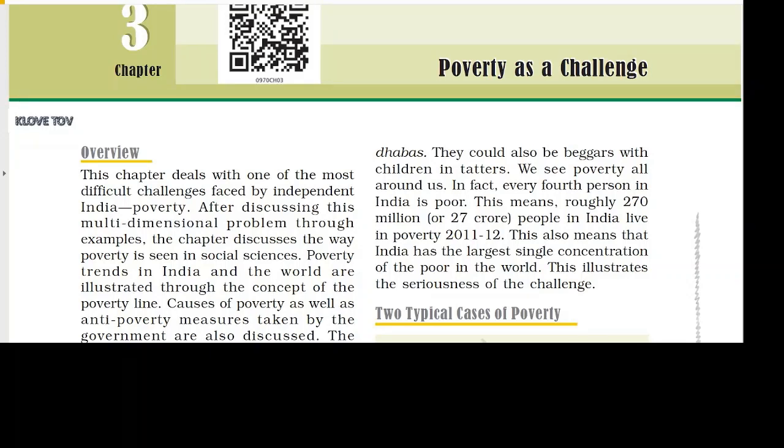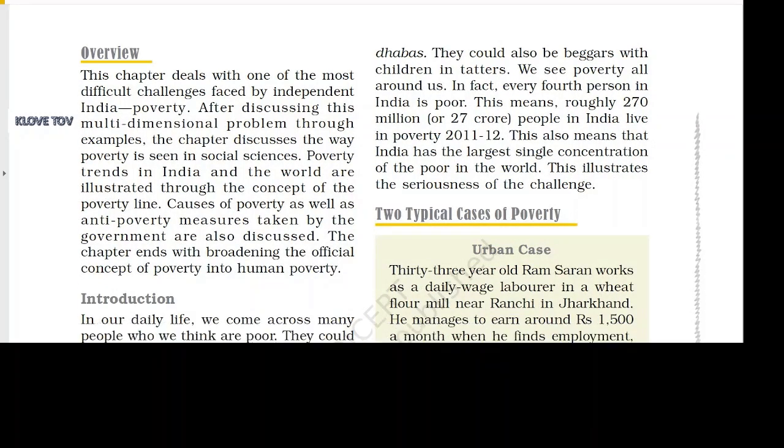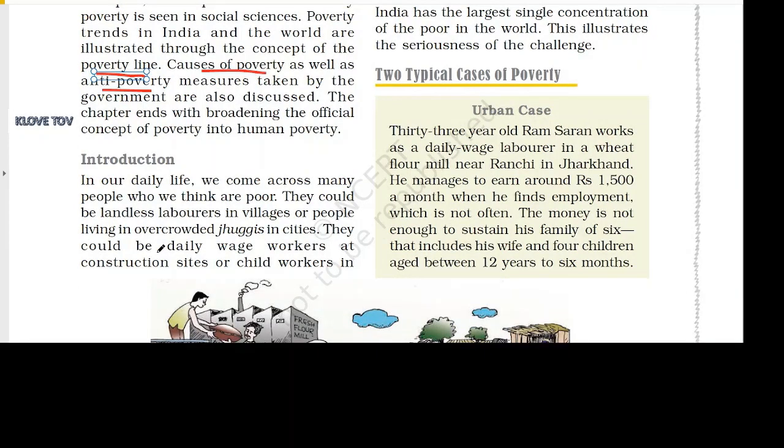Chapter 3: Poverty as a Challenge. Overview. This chapter deals with one of the most difficult challenges faced by independent India: poverty. After discussing this multidimensional problem through examples, the chapter discusses the way poverty is seen in social science. Poverty trends in India and the world are illustrated through the concept of the poverty line. Causes of poverty as well as anti-poverty measures taken by the government are also discussed. The chapter ends with broadening the official concept of poverty with human poverty.